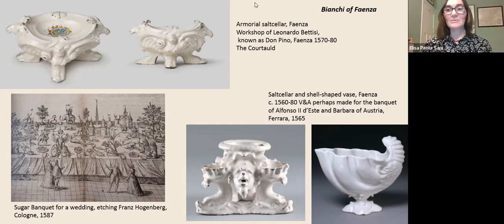And constantly in banquets made in Italy throughout the 16th century, the sugar sculpture, often made as gods and goddesses and nymphs, appear constantly. So we can see a varied picture of many creative accounts of how maiolica was used up until the 16th century. After we found the white, the lack of decoration, but the shape triumphant, really.